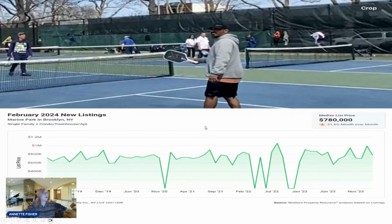However, if you do want to know the value of your home in particular, I'm happy to put together a report for you that would give you the sold prices for houses around you and would give you the estimated value of your home.